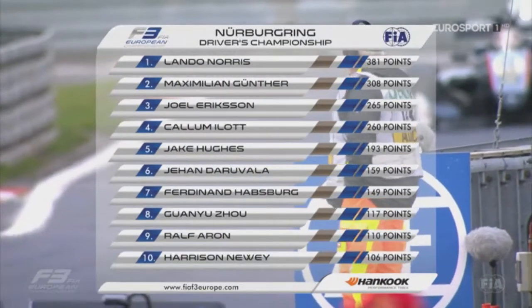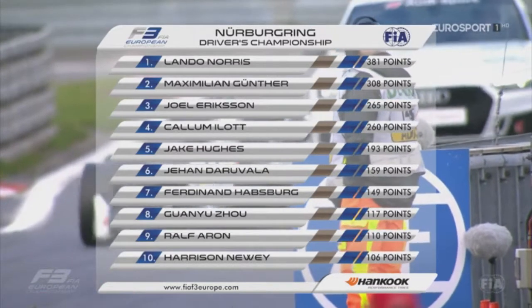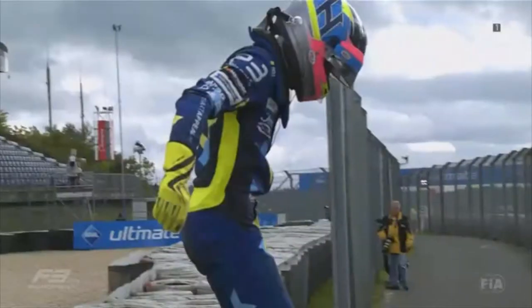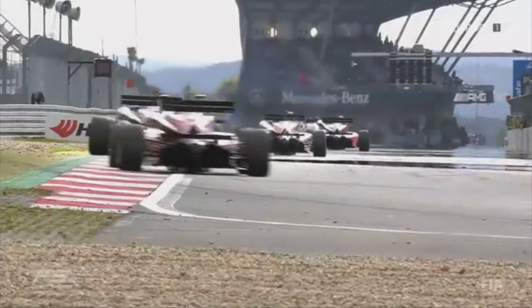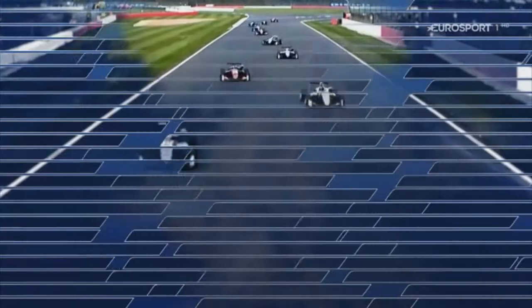Lando Norris now has a 73-point lead over Maxi Günther after the German's nightmare weekend, with a total of 150 points up for grabs in the last 2 weekends. It's not impossible, but Günther has a mountain to climb, and that will start in 2 weeks' time at Austria's Red Bull Ring. We'll see you there.